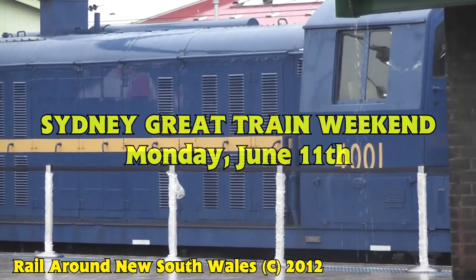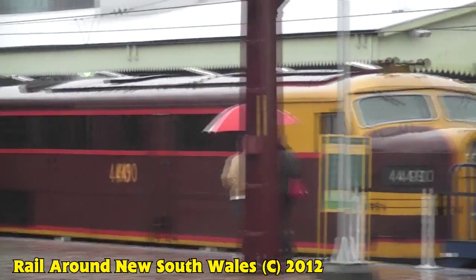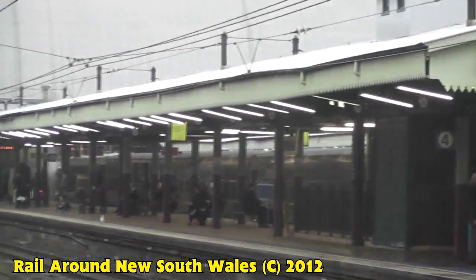It's the Queen's Birthday weekend, and here at Sydney Central Station, the Rail Transport Museum have once again hosted the Sydney Great Train Weekend. Here is the display train on Platform 5.